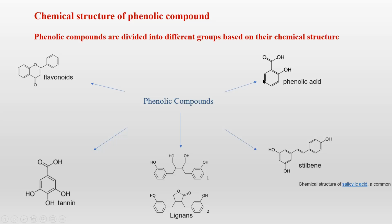This, for example, is salicylic acid, which is common among the phenolics. This is stilbene. This is lignans, which are found in seeds and whole wheat. Tannin, which is found in coffee and tea. And a flavonoid, which is found in hot peppers.